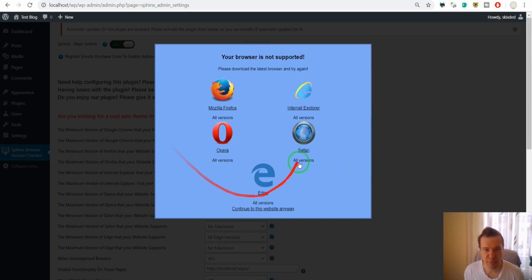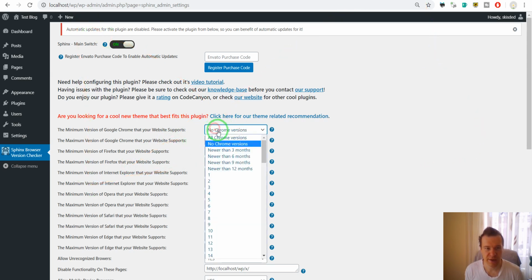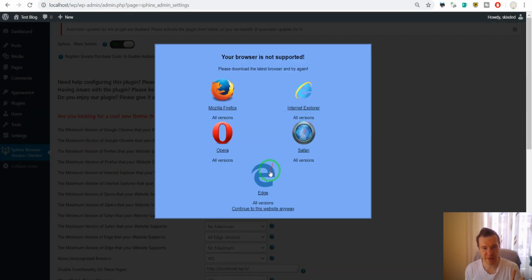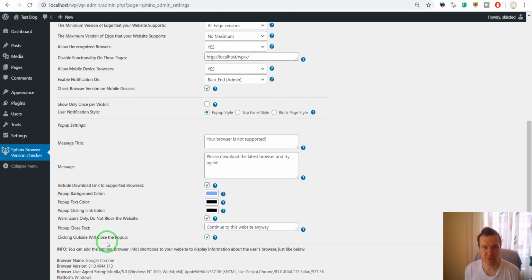So the plugin is configured right now to not support Chrome because I'm using Chrome here. And if people come to your backend now, they will be notified that Chrome is not supported and they should use other browsers for this. You can set this for Firefox, for Internet Explorer, for Opera, for Safari, or for Edge. So the plugin can detect these browser versions.